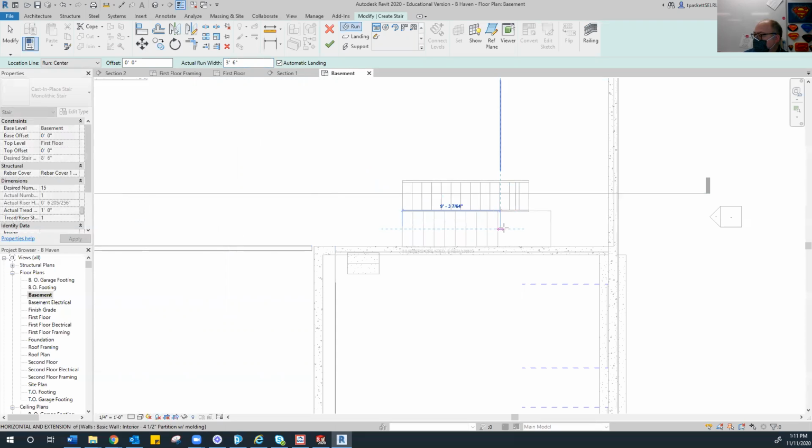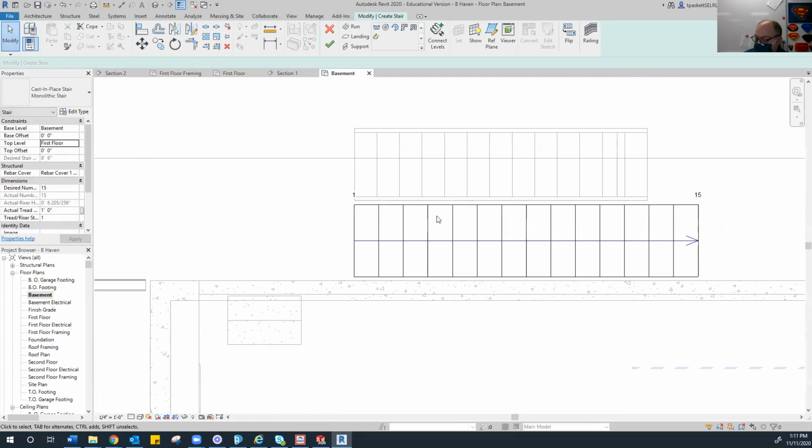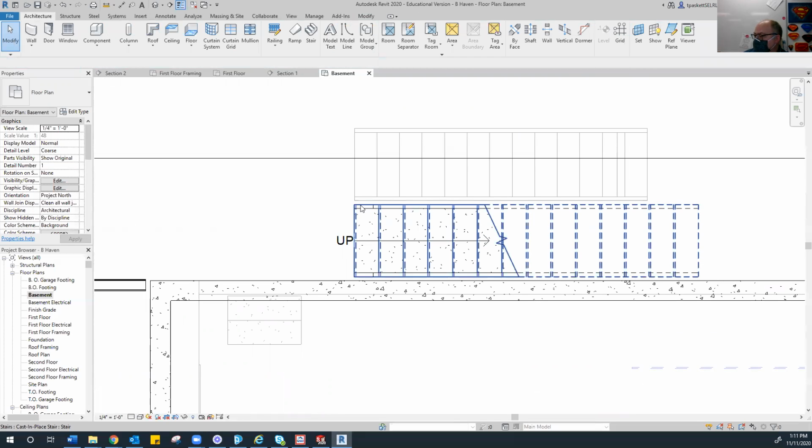And I'm just gonna run that right along here. Now, if I look, I'm really kind of crowded, so I'm not gonna be able to do 3.6. We'll change that to 3 foot, so it fits in that void. It's gonna be a little bit longer in this case, that's fine. I wanna shift that over. So I'm gonna check that off, and that's gonna sit right there.